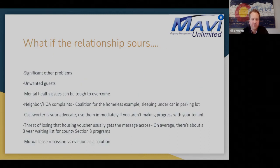If the relationship does sour, like we talked about in the last slide, again, you're going to want to use that caseworker as your biggest resource. For us, we see the biggest problems coming in with significant others. Now, Brad and Jay have some experience with that. Unwanted guests, people that come and stay, maybe it's a distant cousin or something, and they just never leave. We find that mental health issues can be extremely hard to deal with. And some of the housing agencies are going to be mental health related.